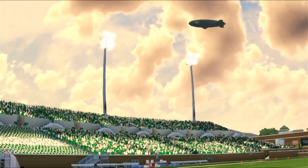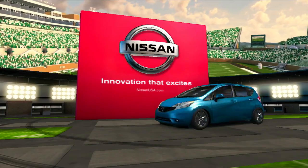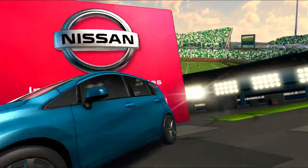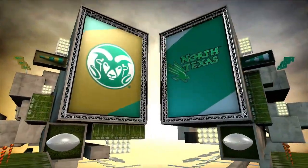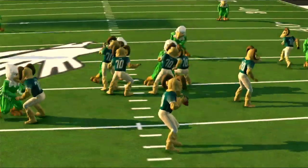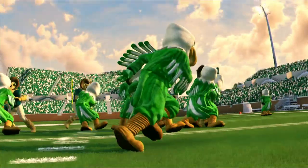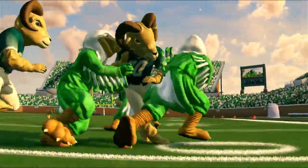Hi, everybody. Glad to have you with us on the EA Sports NCAA Football 14 Halftime Show presented by Nissan. Innovation that excites. David Pollack here in the studio as always to lend a little perspective to what just went down in the first 30 minutes. Defense has been dominant in this game. Yards very hard to come by.